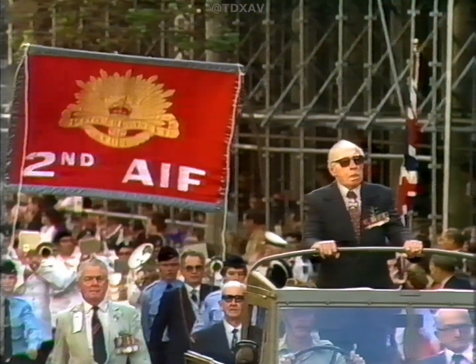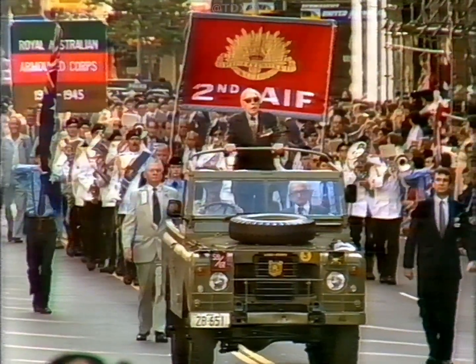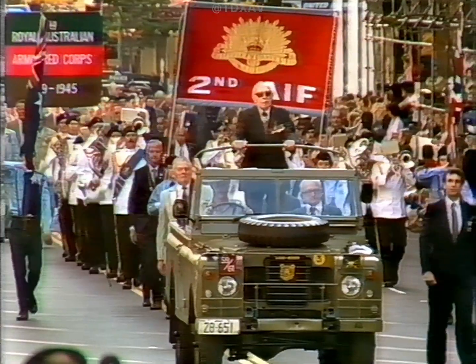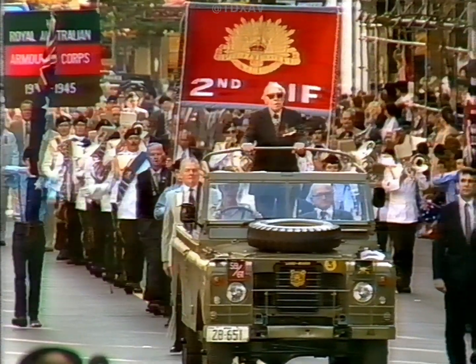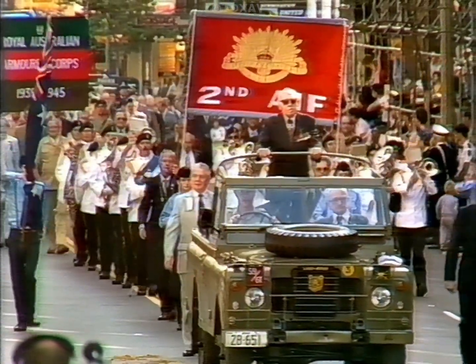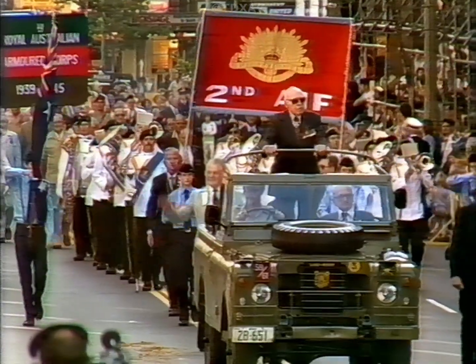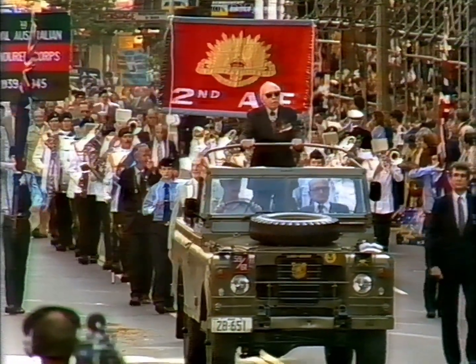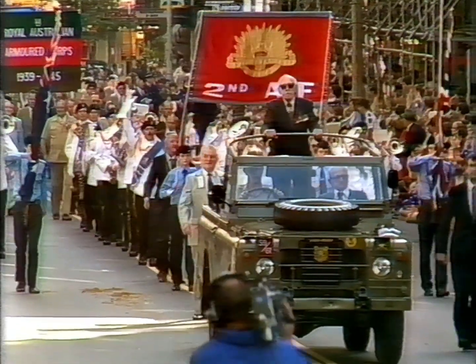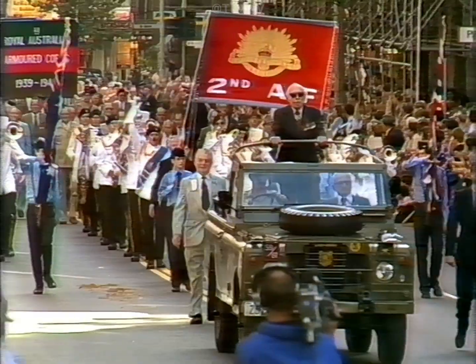Well, what a wonderful grouping there of General Ether, and immediately behind him the banner of the great 2nd Australian Imperial Force. General Ether, of course, came from the Citizens Forces and then trained in the 2nd AIF. He fought in the early campaigns in Libya, took charge of the 25 Brigade of the 7th Division to halt the Japanese advance on Port Moresby. And then he led the action to regain control of Kokoda.